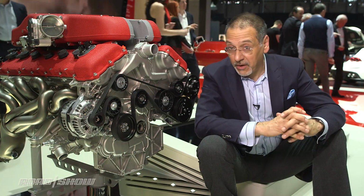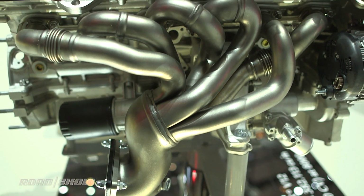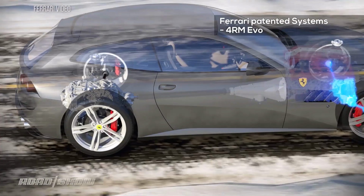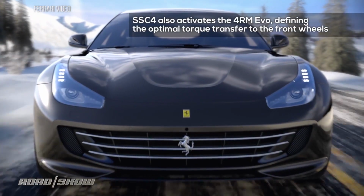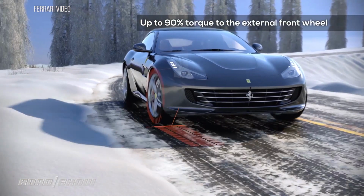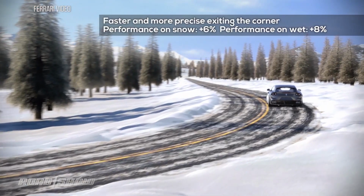The pulsing, quivering heart of the beast, 6.3-liter V12, breathed on rather substantially. Higher compression ratio is where it all starts, 13.5 to 1. If you don't know much about compression ratios, that is high strung. They're really compressing the hell out of that charge before they light it off. The result is 30 more horsepower, 681 now, and 514 pound-feet of torque, which is 10 more pound-feet. Notably, 80% of that is delivered down low at 1750 RPM.